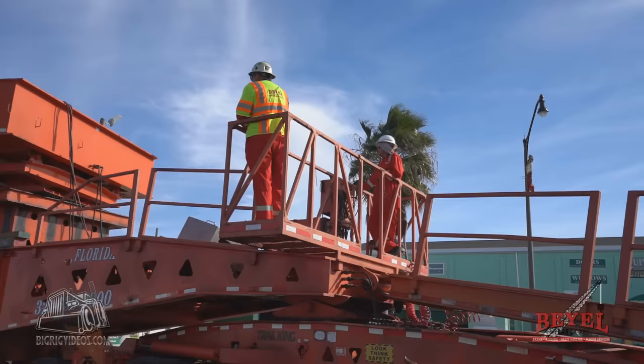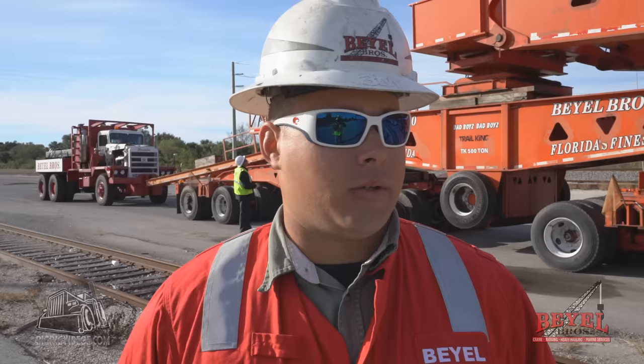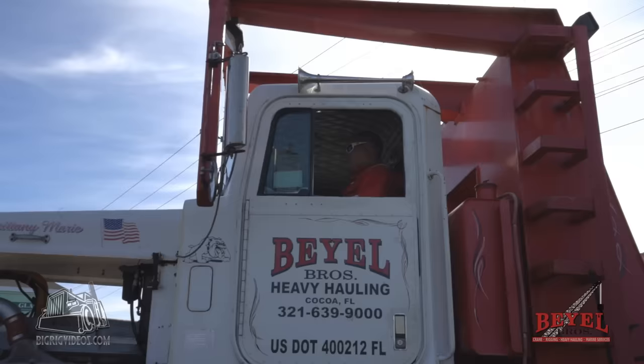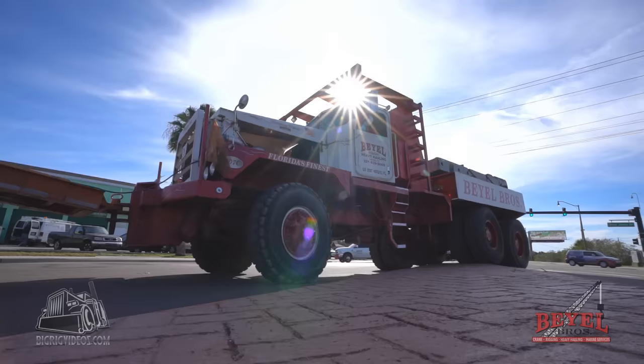I'm watching the person on the rear of the trailer. They're going to help guide me around. And just like the one on the front of the trailer, they help guide. But other than that, it's just pushing and keeping the trailer straight.